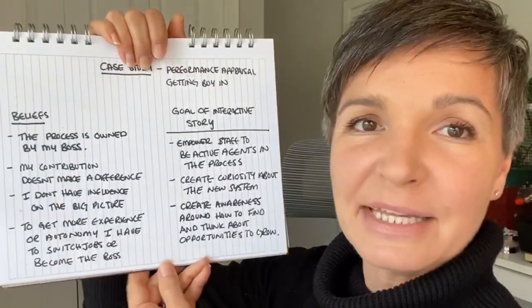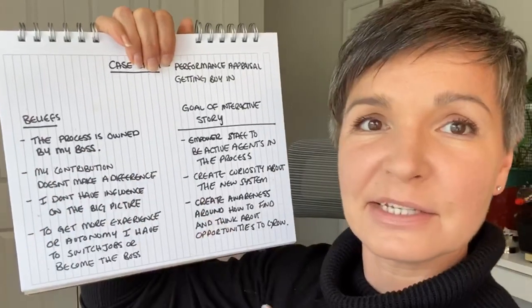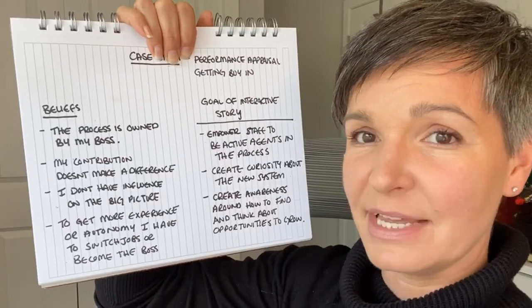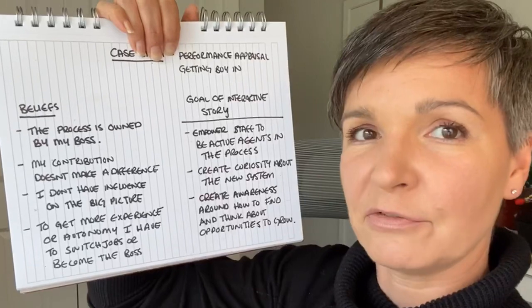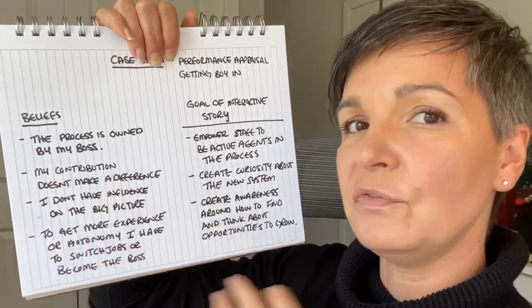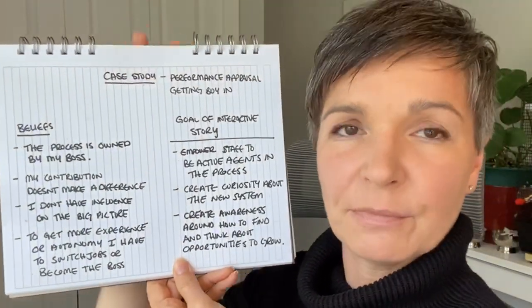So here are some of the beliefs that we needed to tackle, right? With this interactive story. That the process is owned by my boss. It's not on me. It's on the boss, right? So that's a big one. Like, how do you help people take ownership of that? That's huge. My contribution doesn't make a difference. There was that belief in there, right? Came back from surveys. And it wasn't necessarily that they didn't feel they made a difference, because they knew they did. I mean, you work in healthcare, you know you're making a difference.